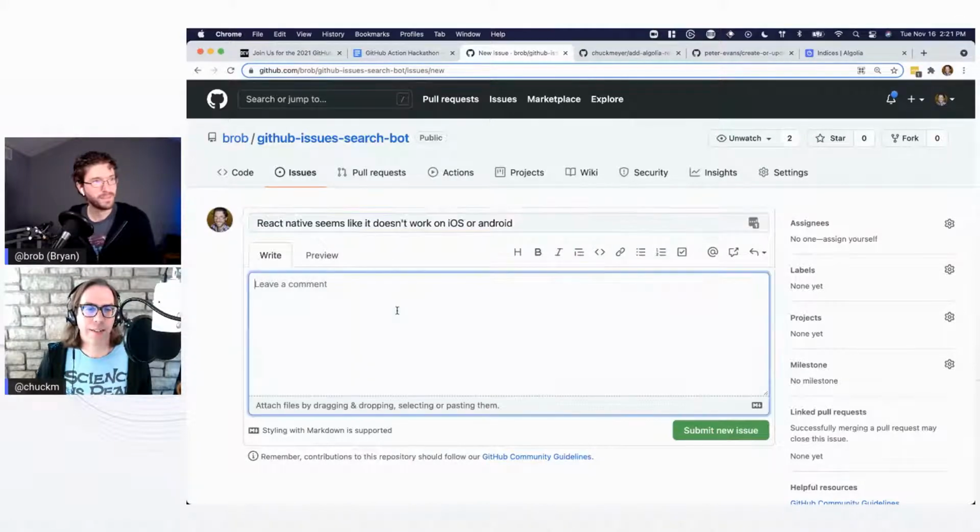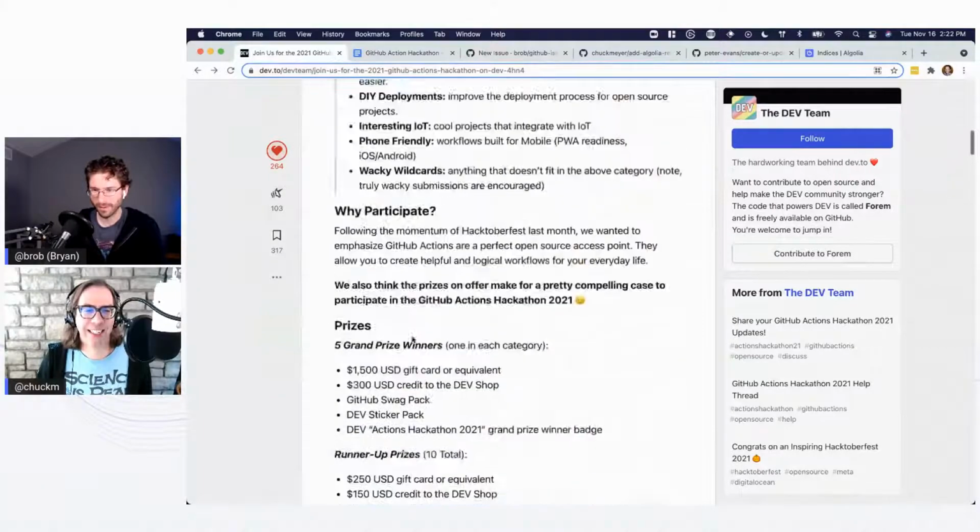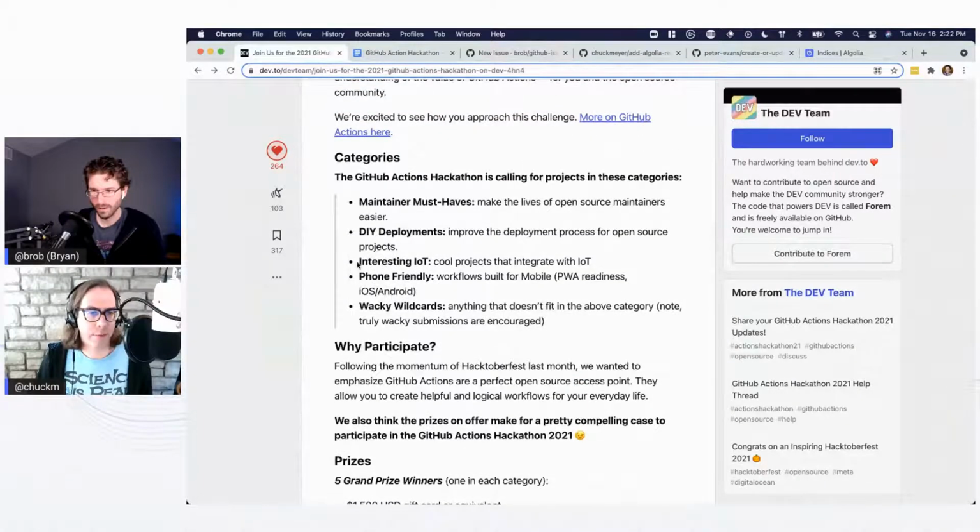Man, what we need is a GitHub action that just creates issues with Chuck Norris quotes, right? True. I also feel like that's probably more important than this one. No. But yeah. Although, is it a maintainer must-have is the question, since that's what Dev2 wants. Tell us in the comments. Yeah. Although looking, what were the other categories? Right, there was IoT, right? Yeah. Phone friendly, wacky wildcards. There we go. It's a wacky. There we go.